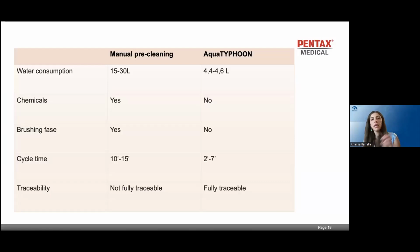With Aqua Typhoon, you need 4.4, 4.6 liters of water. You don't use chemicals. You don't brush your endoscope anymore. The cycle time lasts 2 to 7 minutes and is fully traceable. So it's very good for the workflow, reduces the workload, and it's also very good for the ergonomics aspect.